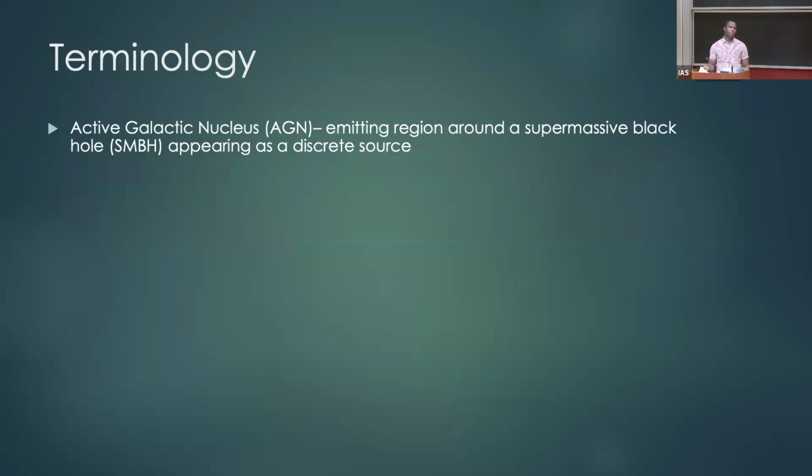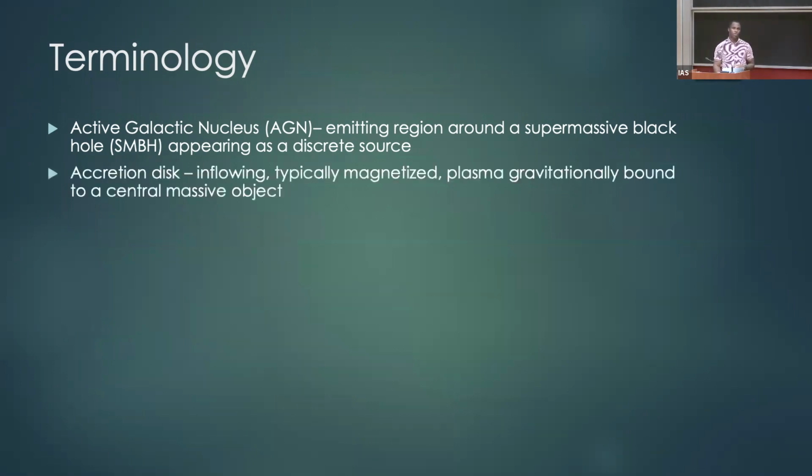So first, since this may be a pretty mixed audience, let's get some terminology out of the way. An active galactic nucleus, or AGN, is an emitting region surrounding a supermassive black hole appearing as a discrete source. An accretion disk is an inflowing, typically magnetized, gravitationally bound flow to the massive object. So here's a simple view of NGC 7742.